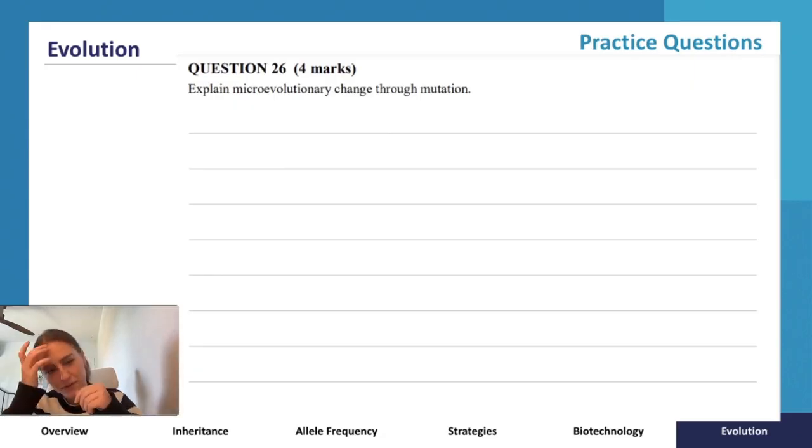Okay, so we're going to move on to doing, I think there are 2 questions we'll have a shot at. To consolidate all that info about evolution, we're going to go through a few final questions. First, you're asked to explain microevolutionary change. This is a 4-mark question, so you should take that into consideration with your response. I'll give you a minute or 2 to have a think about it, since we do have the time for you to actually think about these answers, and then I'll work through the answer with you.